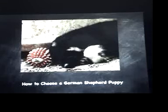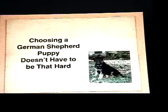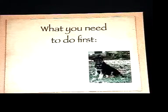Today I'd like to take a couple minutes to discuss with you how to choose a German Shepherd puppy. If you think about it and you take a lot of time to plan and you do your research, choosing a German Shepherd puppy doesn't really have to be all that hard. What you need to do first, so let's go step by step on some things you really need to take into account before you bring the puppy home.